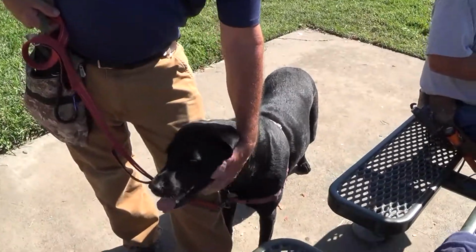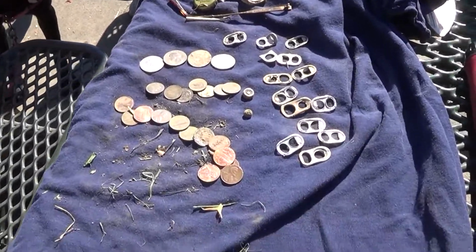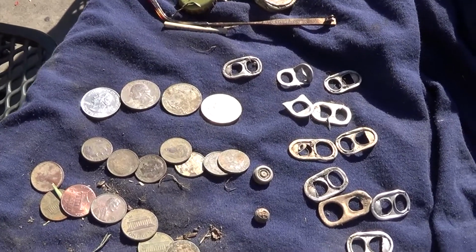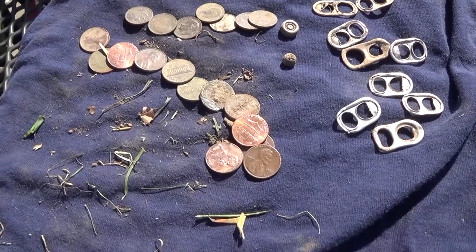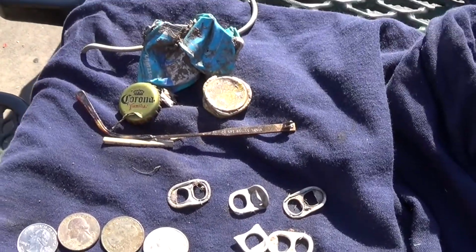I used my Matty 300 today. XP Deus for Ken. A couple dollars, I think. You've got a lot of stuff there. $2, 4 quarters. Look at the dimes. There's a pull tab. There's a triangle thing. I don't know what it is.